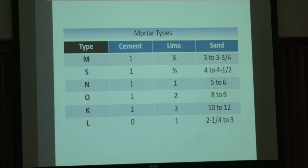So, the most commonly used mortar today in buildings that were built in the late 1800s up into maybe 1910, 1915, right in there, we use a lot of Type O mortar. That's just a little bit of cement in it to help with the set. And it also adds a little bit of durability, so you get a little bit of longer lifespan out of the mortar, but it still has a lot of lime in the mix that allows some flexibility as well.